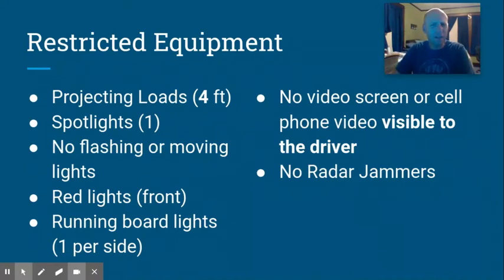If you want a spotlight on your car, you cannot have more than one. One is the maximum number. You're not allowed to have any flashing or moving lights. Basically, they don't want you to have anything in your car that could be confused with police lights or emergency lights or a tow truck light or anything like that. So nothing where the light spins or flashes. You're not allowed to have that. You're not allowed to have any red lights on the front of your vehicle for multiple reasons. One is that it could be confused for a police vehicle. Two is that it could confuse people and think that they're looking at the back of a vehicle rather than the front. Running board lights, you're only allowed to have one per side.